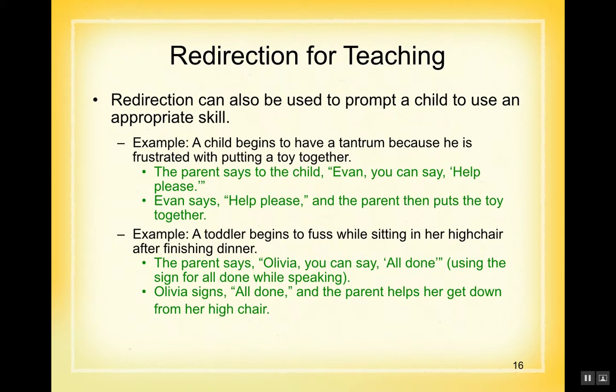Redirection can also be used to prompt a child to use an appropriate new skill. For example, if a child begins to have a tantrum because he or she is frustrated with putting a toy together, the parent might say to the child, "Evan, you can say, 'Help, please.'" Evan says, "Help, please," and the parent then puts the toy together for him.